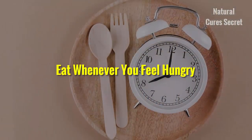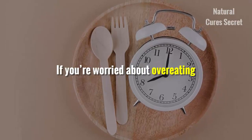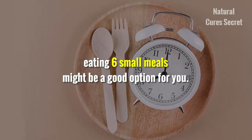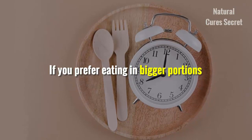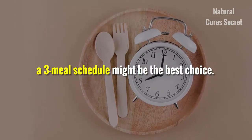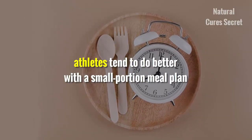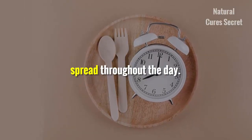Eat whenever you feel hungry. Follow a meal plan that meets your needs. If you're worried about overeating, eating 6 small meals might be a good option for you. If you prefer eating in bigger portions, a 3-meal schedule might be the best choice. According to experts, athletes tend to do better with a small portion meal plan, spread throughout the day.